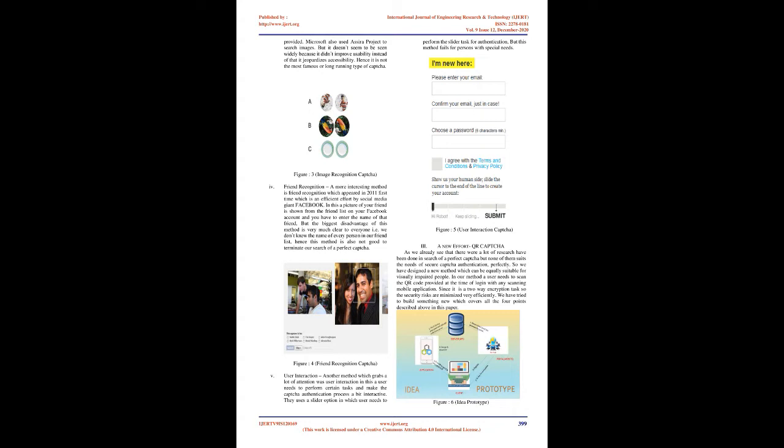3. Image recognition. In the evolving world of Captcha, many have also experimented with images, in which an image of some known animal has to be entered in the box provided. Microsoft also used the Asirra project to search images. But it doesn't seem to be seen widely because it didn't improve usability. Instead of that, it jeopardizes accessibility. Hence it is not the most famous or long-running type of Captcha.